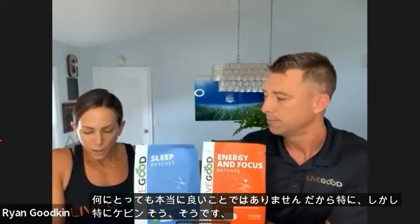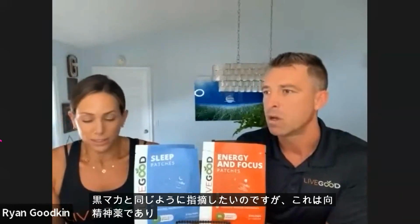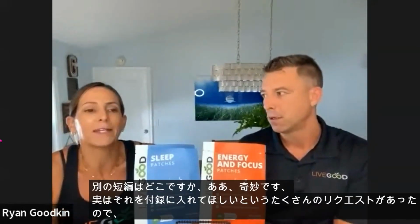Right. Other things in there, like I just want to point out, the black maca. That's a neurotropic substance. Again, it increases brain performance, improves mood and memory. So if you really went and researched every ingredient, you're going to see a lot of similarities between them. Sure, of course. Where's another one? Oh, quercetin. We've actually got a lot of requests to get that into a supplement.